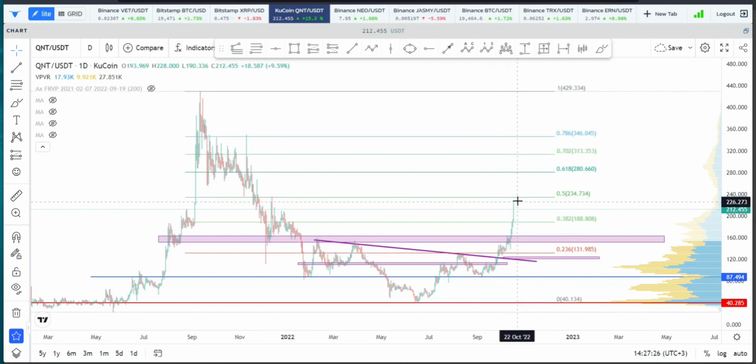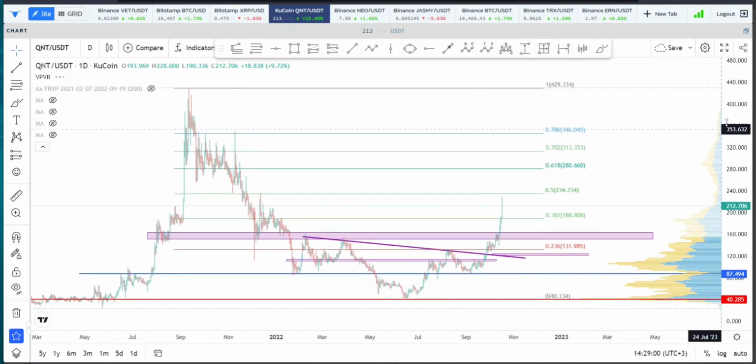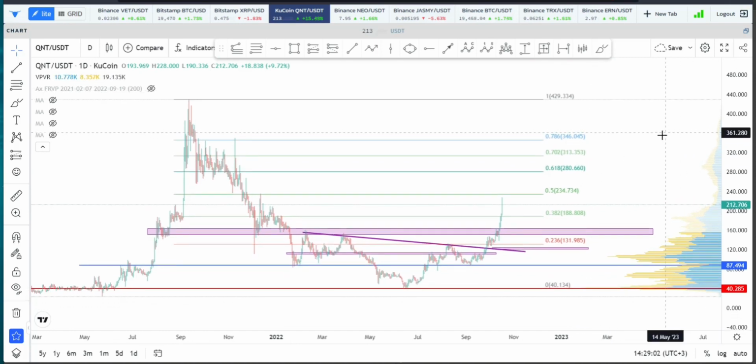You could actually say that yes, we are being rejected because of this level, but maybe not. I'll show you some other indications that are suggesting that we may not be done right here, but we see we've got some room to the upside, right? So yeah, we are looking at fib retracement levels. This one right here, $235, there is a resistance there, and we're also looking at the 0.618, which is at $280 there.